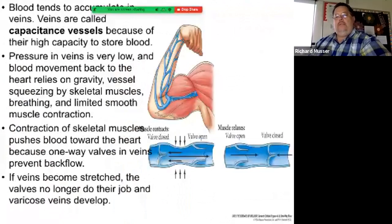Again, vessels like the veins use muscles to help in returning the blood back to the heart because the blood pressure is so low there and there's gravity pulling on the blood. Again, that's one of the reasons why varicose veins can form.